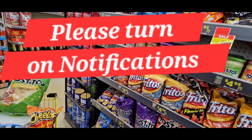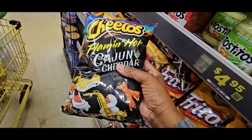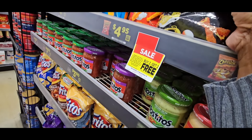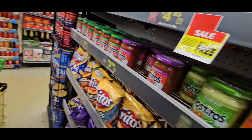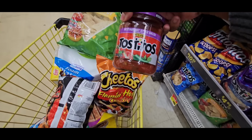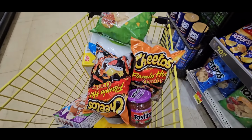Guys, over here, we have back again the Cheetos that is 2 for $2. Buy 2, get 2 free. Okay, so these are back again at $4.95. I did pick up some more. I picked up the lime. I picked up the Tostitos salsa and 2 bags of hot Cheetos for the kids.